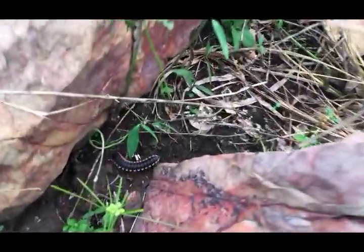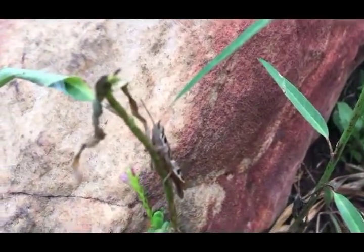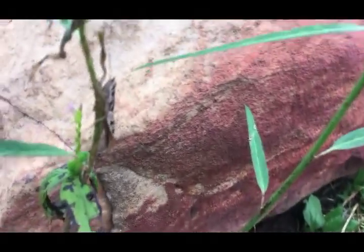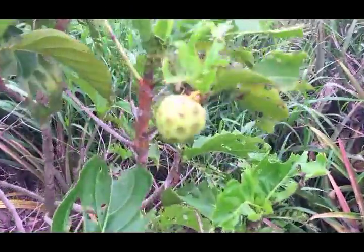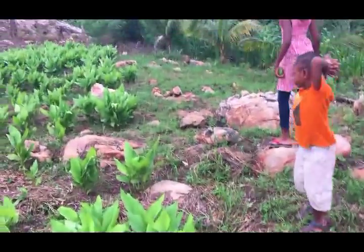Wow, they have a whole bunch of these. Look at a whole bunch of these bugs around. Here's a grasshopper. Hey, come here, Nick. Hey, grasshopper. Noni tree, look at that. Oh yeah, I wish I got to get more.